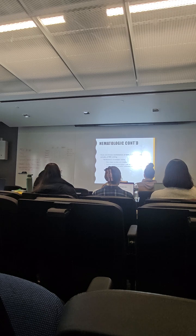All right. Okay, one more thing, the treatment. So, one of the medications, you already know it, folic acid. We give patients that have sickle cell folic acid to help increase the production of red blood cells.